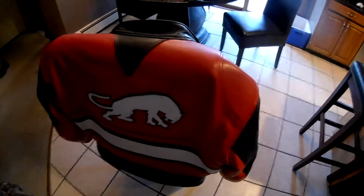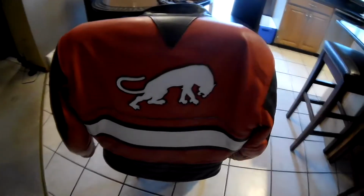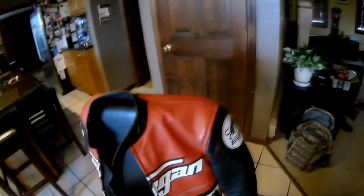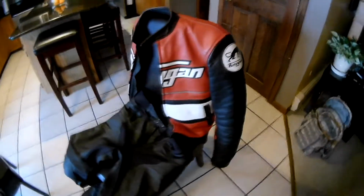First thing I want to talk about is the leather jacket. The leather jacket is made by a company out of Europe called Furagon, and this leather jacket is complete with armor protection in the shoulders, in the elbows, complete with a back protector that's built into the back. You can remove it. That back protector is a very thick piece of reinforced rubber.